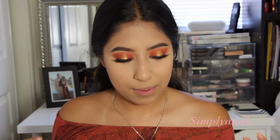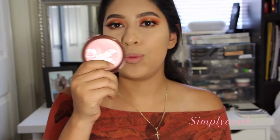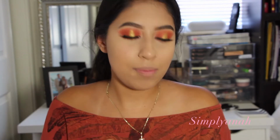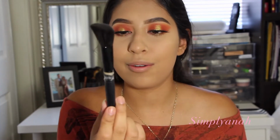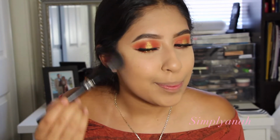Okay, now to kind of warm up my skin and make it look like the rest of my body, I will be using the NYC Smooth Skin Powder. I usually use my Hoola bronzer, but I feel like this one suits my skin tone right now a little bit more because it's warmer. I'm using this little beat up old brush. I don't know what it's called. I don't know where I got it from, but it's so good.